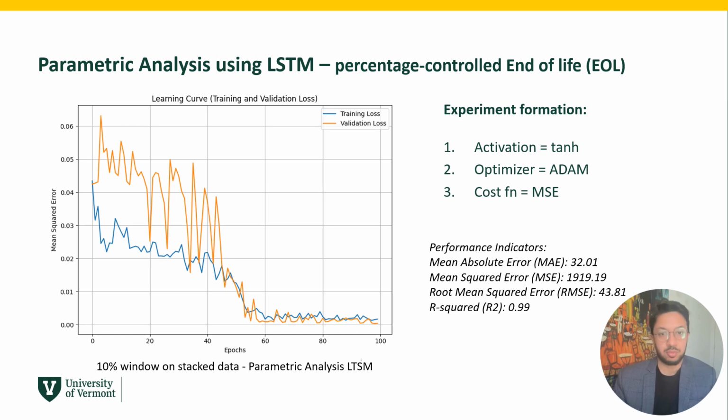One correction: the 10% is of the rated capacity, not the cycles. So if you have 10% of the rated capacity, you can forecast it.